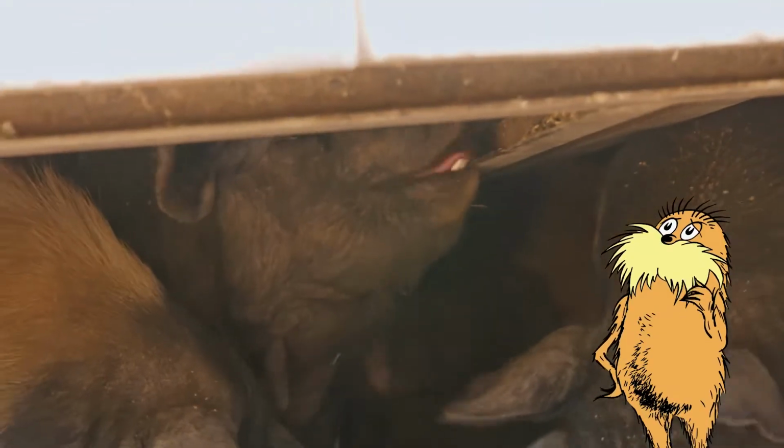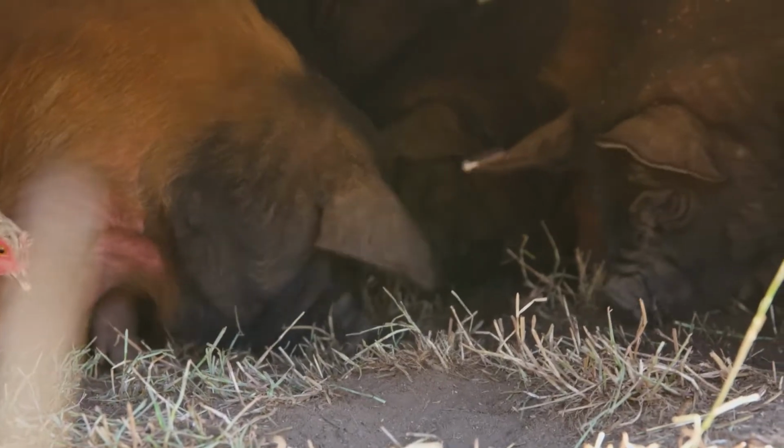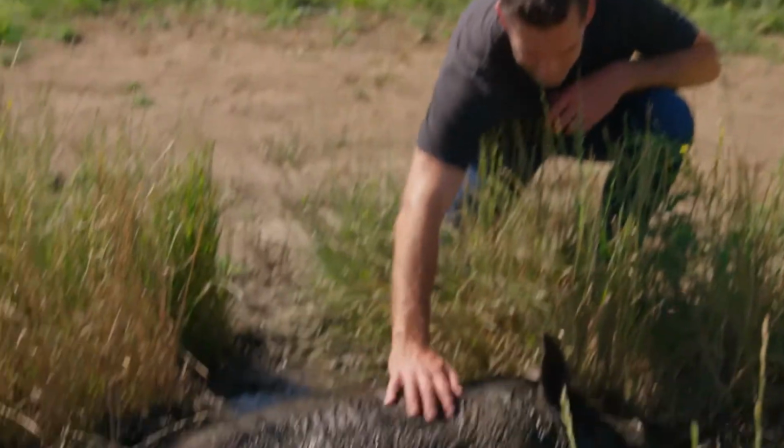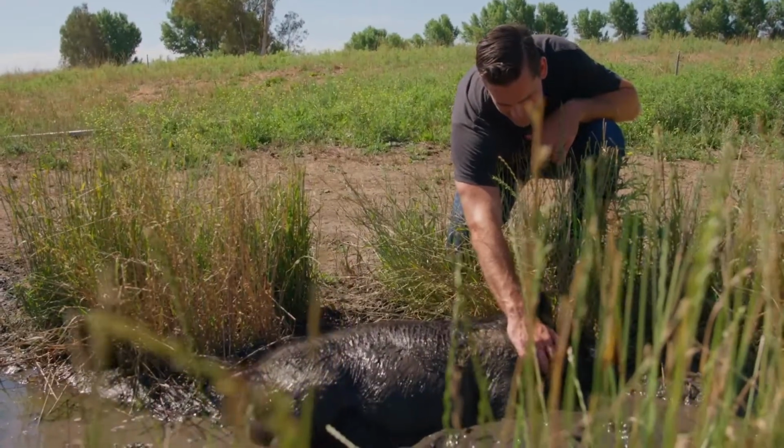Pigs have excellent memories and are really smart, even smarter than your dog. But just like dogs, they love belly rubs. That hits the spot. A little to the left. Oh, yeah.